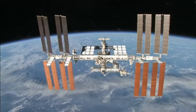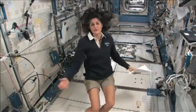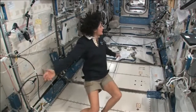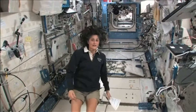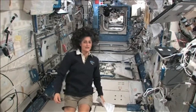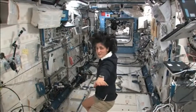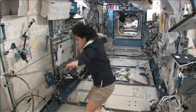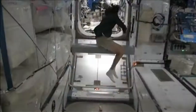Hello, I'm Sunny Williams. I'm up here on the International Space Station. Now, I want to say where we are. So right now, we're in the Japanese laboratory. It's one laboratory out of many here on the International Space Station. It's actually on the left-hand side. If I was the International Space Station and I was flying through space like this, my left hand would be where the Japanese laboratory is.